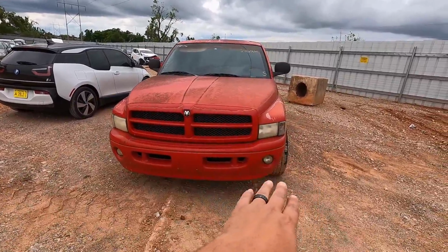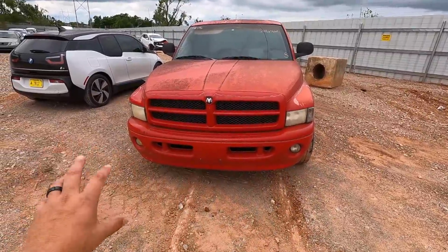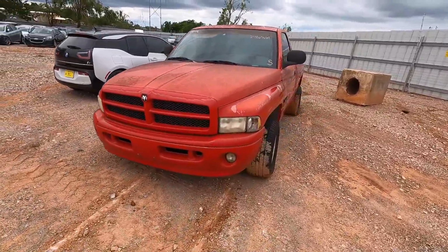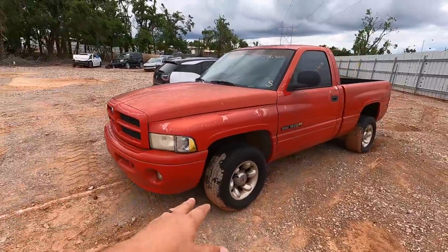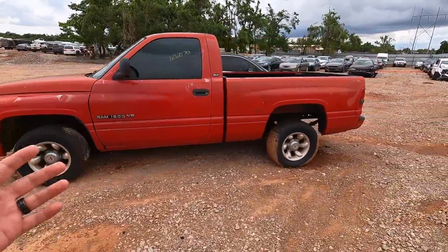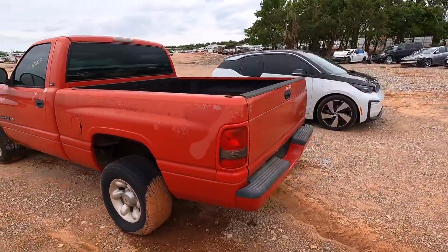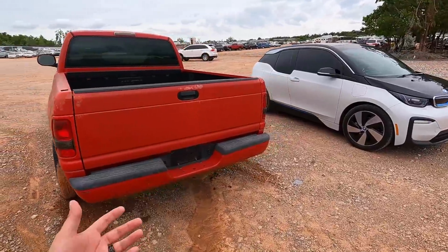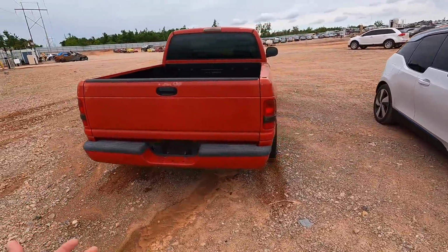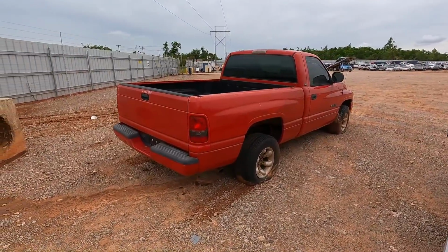It's a sport because you see it doesn't have that typical Ram chrome bumper. It's got that lower, longer bumper. It's got the fog lights painted to match. Same with the back end as well. It's not chrome, it's painted to match as well. It's sitting on 2 flats. It's listed as a start but not a drive, and I won it for $1,000. A little more than I wanted to pay for it, but honestly, the truck's not that bad.